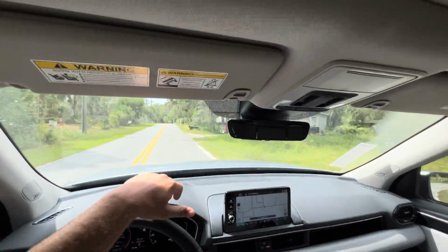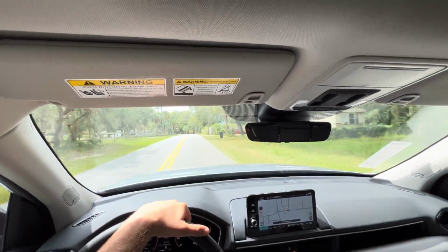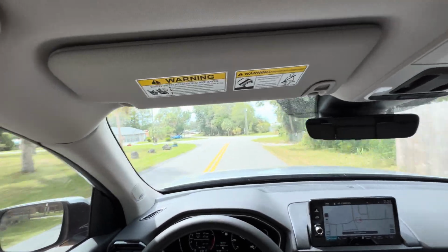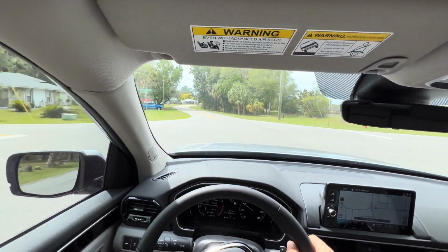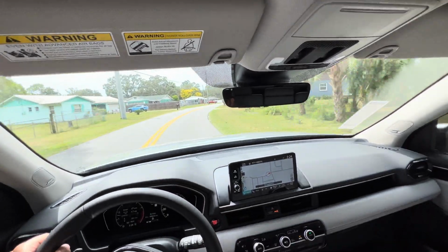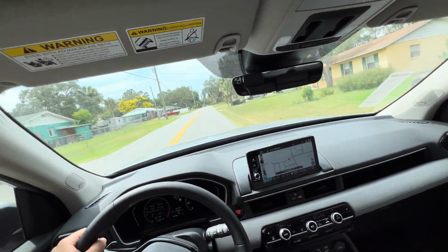Because of that, I recommend leaving this car in Econ mode at all times. Why? Because the steering is super light either way. Even in sport mode, the steering is super light. The handling is good though. See, Econ mode, we're still handling really well for a large mid-sized 3-row SUV.